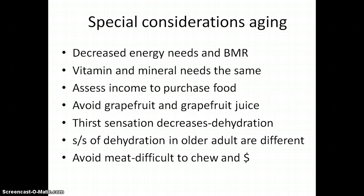Homebound older adults, remember with chronic illness, they have a lot of increased risk, especially if they live alone, they have no social support. 19% of our older adults have some food insecurity, either from low income or poverty. And there is a nutrition screening tool on page 1008.